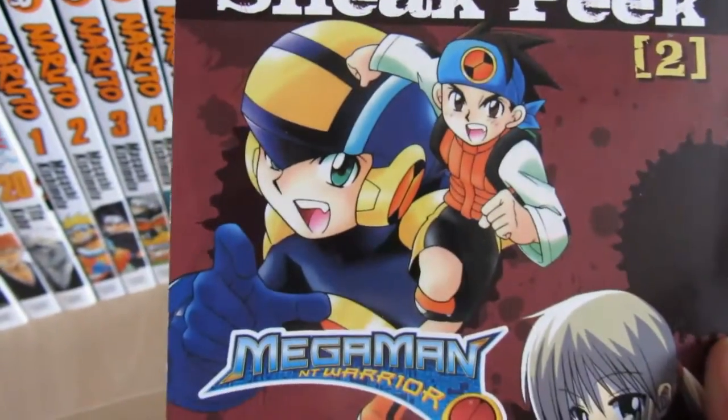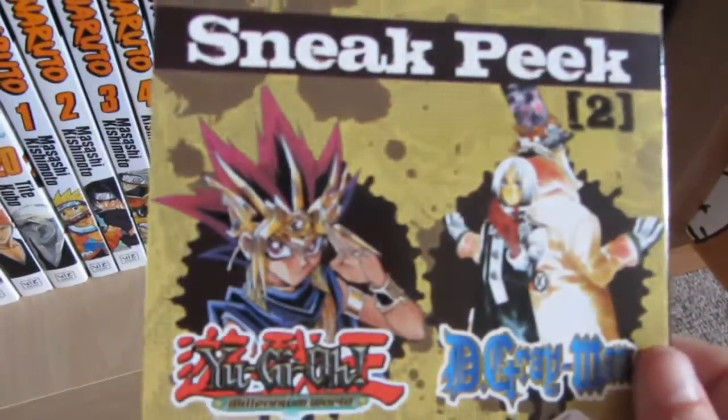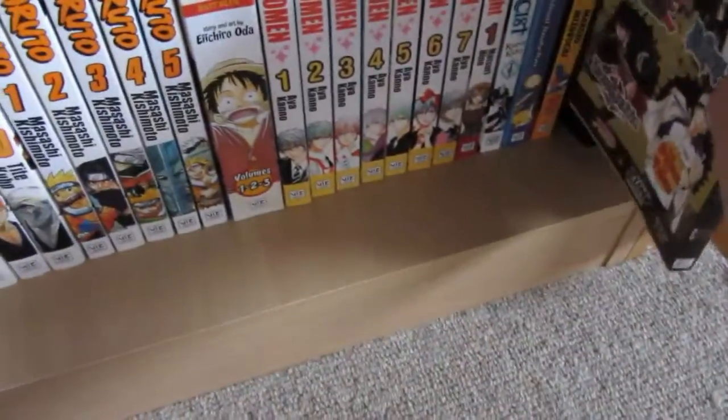The other one that I've heard of is Mega Man, because I played Mega Man Battle Network 5 on my DS, which was cool. But I haven't read all of these, and I plan to, because apparently The Grey Man's really good, so I'm going to read those.